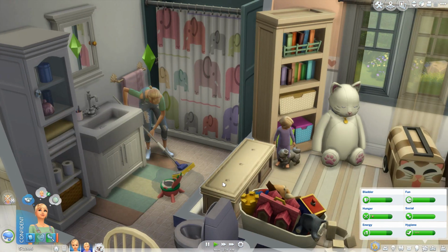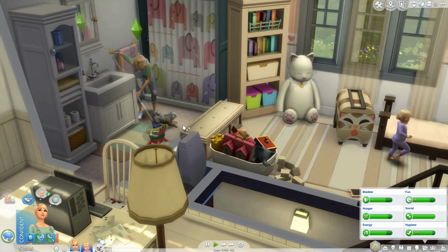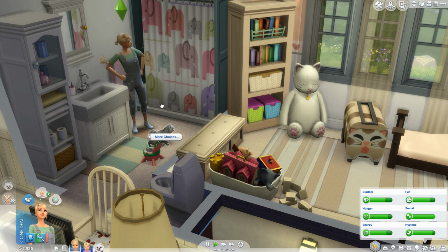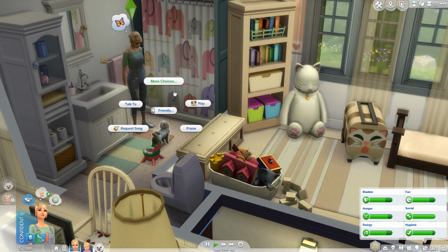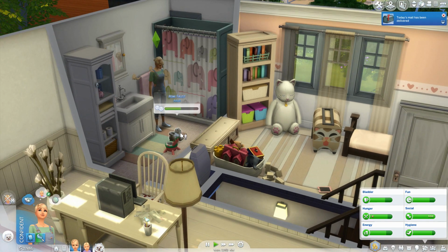Okay, so literally all she has to clean up, and I guess she has to give the dog a bath next. I hate it when the dogs get in the puddles and get dirty. It's so annoying. She's a little songbird, which is cute because I've never played with that little trait for the dogs. It was the trait that came with the Pomeranian, and you can request a song, and it's cute. She does a little song. Okay, so she's gonna give her a bath.